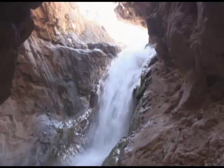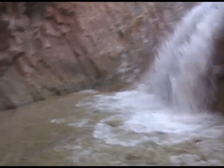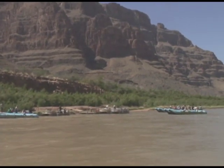Halfway through the run, you'll stop to take a hike into a side canyon, at the end of which is a picturesque travertine cave and a refreshing waterfall. After that, it's more non-stop action until lunchtime. From there on out, it's smooth sailing, time to stretch out, relax, and enjoy this amazing scenery.